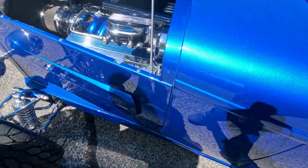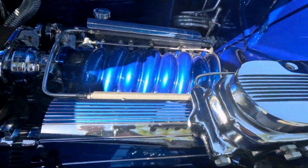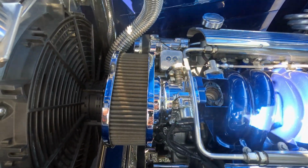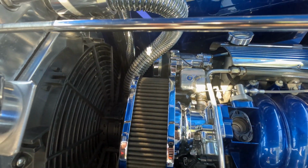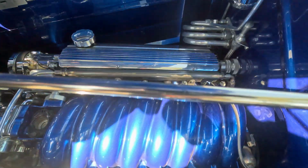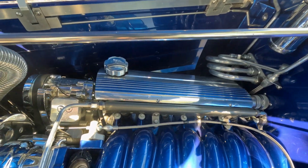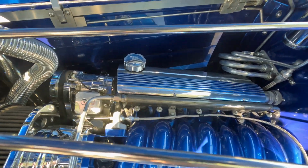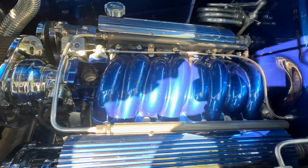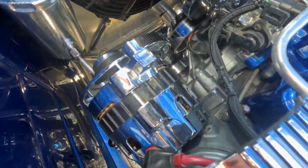So coming under the hood, you get the money shot here with that great LS1 crate engine featuring SPS aluminum heads. And this was a crate and not a donor engine. You have the dress-up pulley kit. Everything in here is polished or painted. It is show quality tip to tail on this car. And you just look at the plumbing and the wiring in this engine compartment, and you just know the quality of this car and this build.